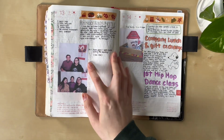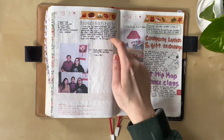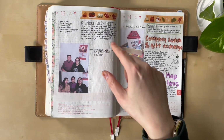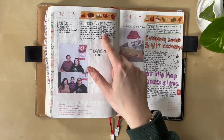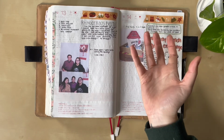Then on the 13th, for some reason, I had the weirdest nightmare about a rhinoceros beetle. For some reason, I dreamt that a rhinoceros beetle kept getting to my eggs, like chicken eggs, and destroying them. It's the most strange dream ever.